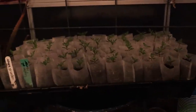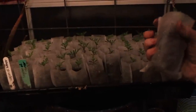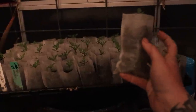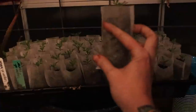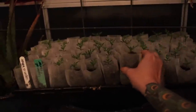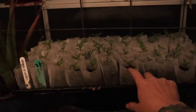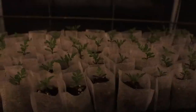Starting to get dark out here. I wanted to give a little update on these bags. Of course, we've only been using these for this week, but I noticed today that some of the roots are starting to grow through the bag, seemingly with no issue. Those are just some small ones. Now these are some of the marigolds that I first transplanted. They're doing really well in these so far. Now, obviously, I'm still just starting to use these.